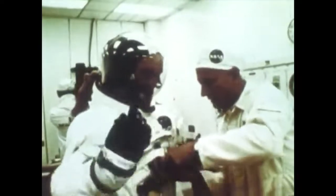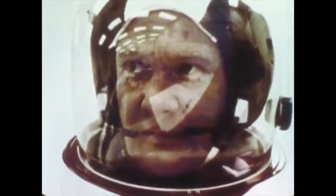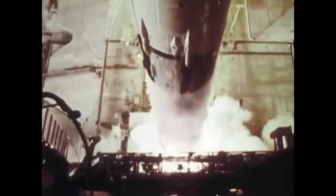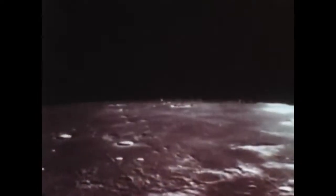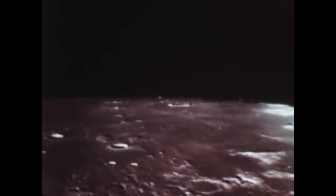Video still good. Excellent signal strength. 3, 2, 1. Impact. Now it is time to take longer strides. I believe that this nation should commit itself to achieving the goal, before this decade is out, of landing a man on the moon and returning him safely to the Earth. 5%. Mode control both auto, descent engine command override off. Engine arm off. We copy you down, Eagle. Tranquility Base here. The Eagle has landed.